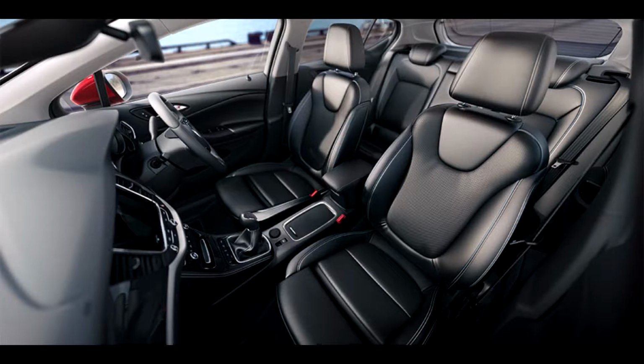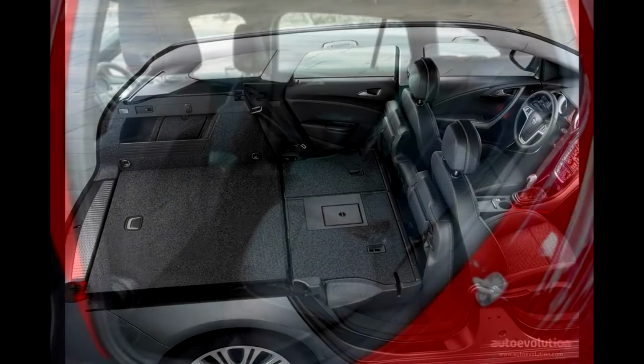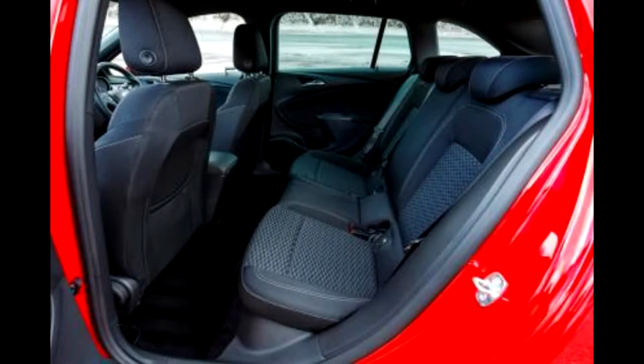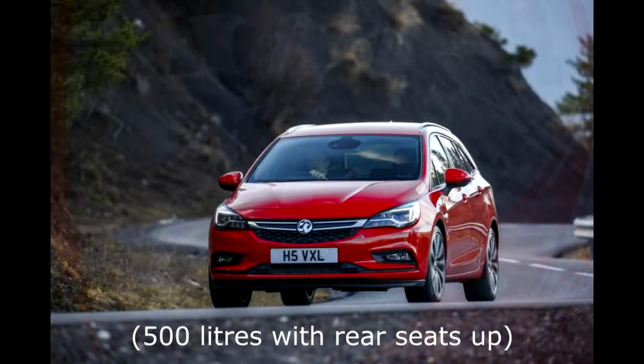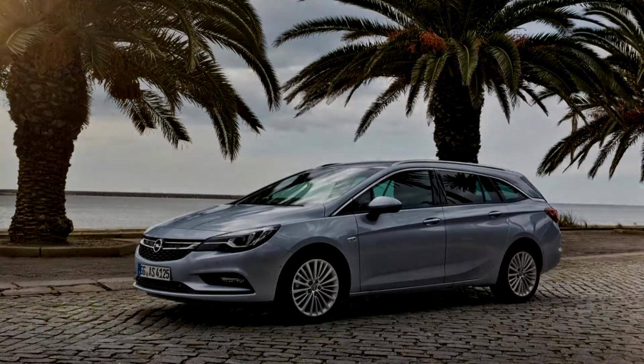As you'd expect from the estate variant, practicality is brilliant too, with more headroom than, say, the Skoda Octavia and a maximum of 1,550 litres space in the boot. It may not be the most thrilling tourer on the road, but it's certainly a cost-effective choice.